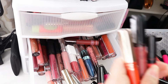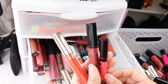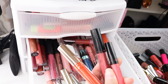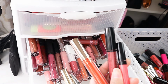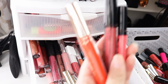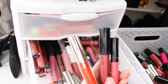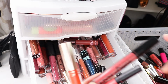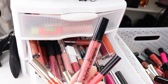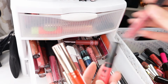Gosh. It is just so hard because when you love makeup and you enjoy collecting so much, it becomes such a hard thing because you look at it and it's more like the memories that you associate with it. For example, I knew that when the liquid lipstick formula became popular, I fell in love with this NYX Lingerie one, and now I'm just gonna have to say goodbye to all of them.